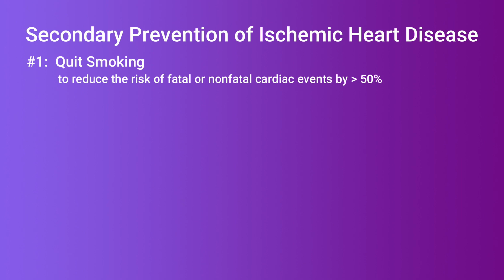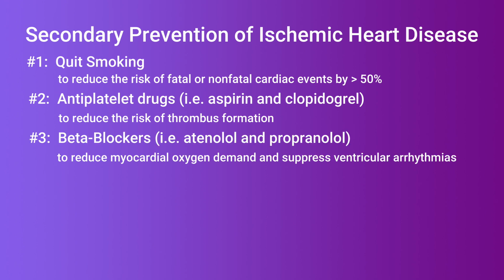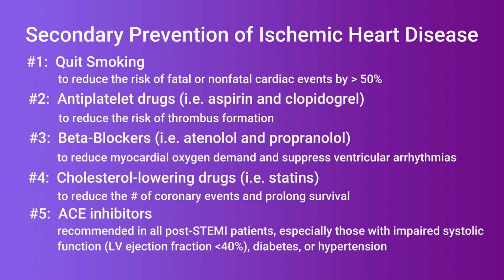A number of other therapies reduce the risk of recurrent cardiovascular events and prolong survival in patients with coronary artery disease. These are antiplatelet agents such as aspirin and clopidogrel, which can reduce the risk of thrombus formation. Beta blockers can reduce myocardial oxygen demand and may help suppress ventricular arrhythmias. And cholesterol-lowering agents such as statins reduce the number of coronary events and prolong survival. Patients with established coronary artery disease should have a low-density lipoprotein cholesterol level less than 70 milligrams per deciliter. ACE inhibitors are recommended for all patients after STEMI, especially for patients with impaired systolic function with an ejection fraction less than 40%, diabetes, or hypertension.